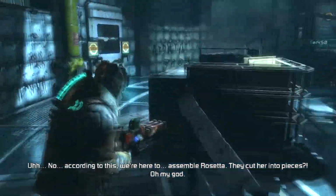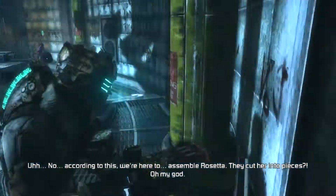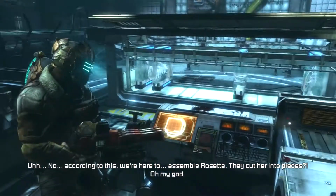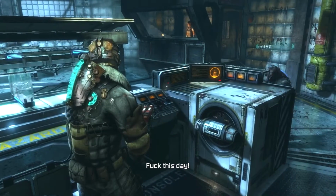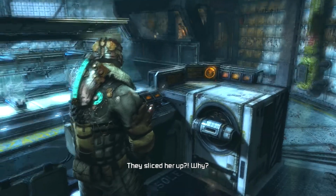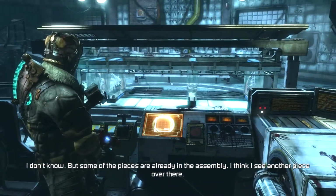No. According to this, we're here to assemble her. They cut her into pieces? Oh my god. Fuck this day. They sliced her up. Why? I don't know. But some of the pieces are already in the assembly.